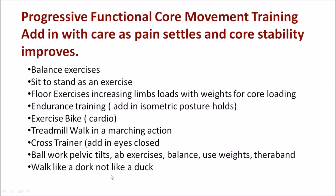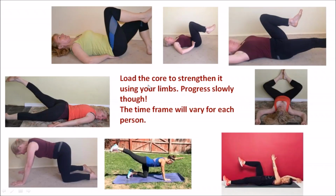And now this statement, walk like a dork, not like a duck. When we were looking at flexible flat feet, if you walk with your toes a bit like a duck, you're going to micro-traumatize many structures and end up with back pain. So if that's how you walk, now walk like a dork means start walking with your toes turned in. It's not as easy as it sounds. And again, I go through a whole process to get to this rather than just a blatant statement doing it.